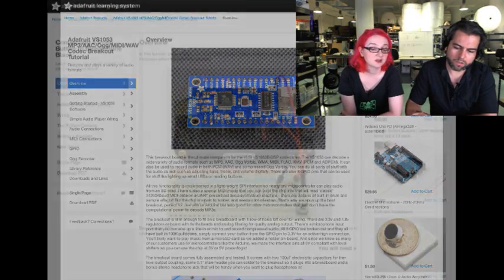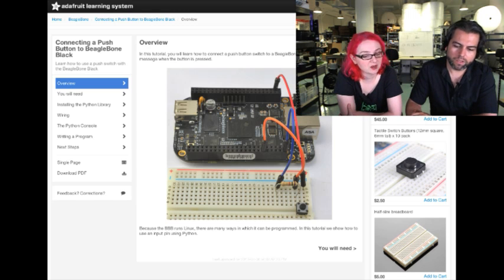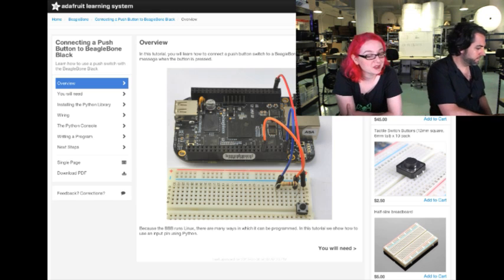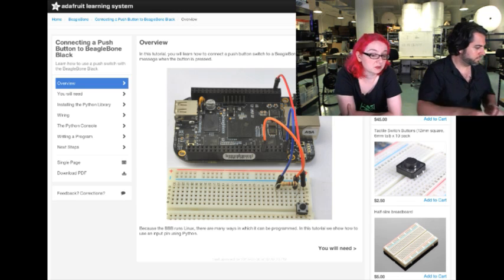Okay, home stretch. There's still a lot more, like 6 more. We also have a new tutorial by Simon Monk using the BB GPIO library. This is how to connect a push button, just a simple tactile switch, to a BeagleBone Black and read data through Python using the GPIO library that we wrote here for the BeagleBone Black. This is simple, but a lot of projects need push buttons, so here you go.